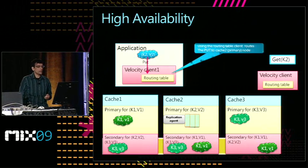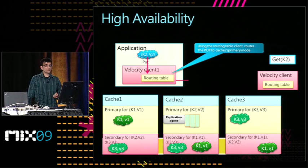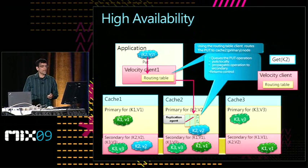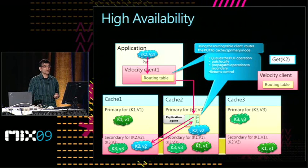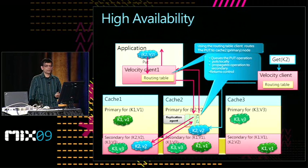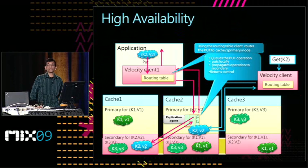So let's take the same operation, the put operation. Like I said before, all you have to do is turn on HA in the cache, in the named cache. And what it does is the cache automatically figures out a backup node for each partition. It happens at a partition level. It makes the copy and then returns back to the user. And the gets are the same, nothing much happens. It always goes to the primary node, if you will.